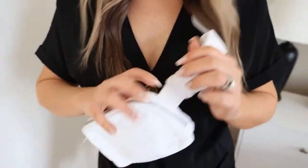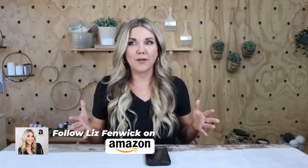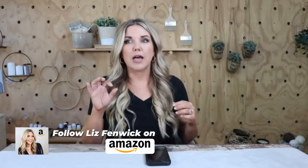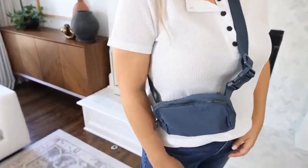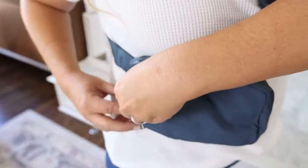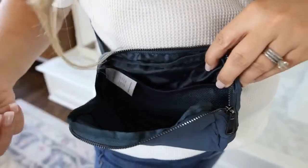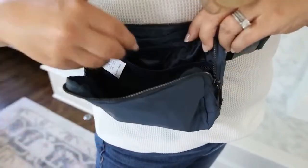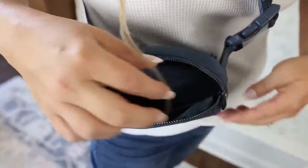And you can see here, this is the white one. I bought this in spring. This was just a great, fresh colored bag. I also have it in this blue color that you guys will see here. But if you click on the link, this bag comes in so many different colors. It has an adjustable strap on it, so you can wear it crossbody like I'm doing here. It's got a main zipper pouch, and then it's also got a zipper pouch on the back, which is great for putting your phone in there.